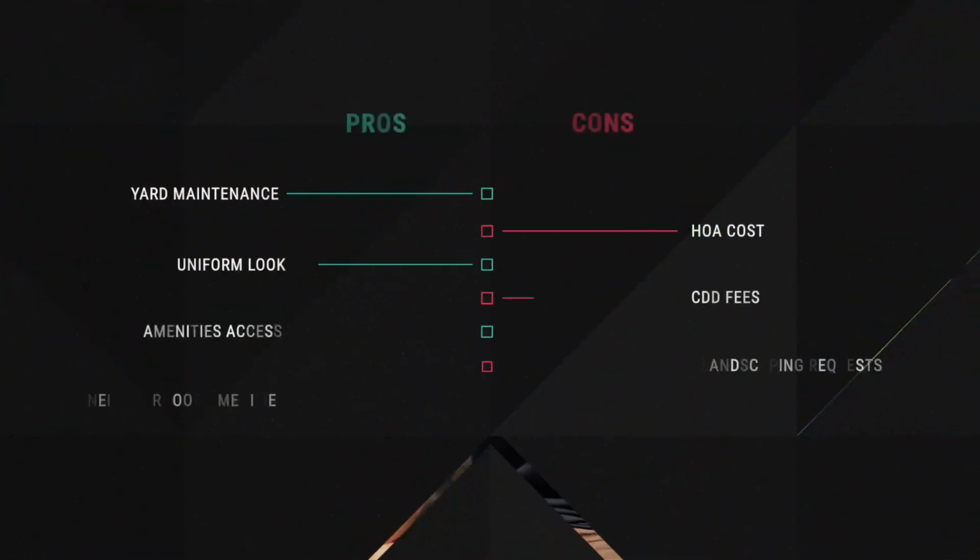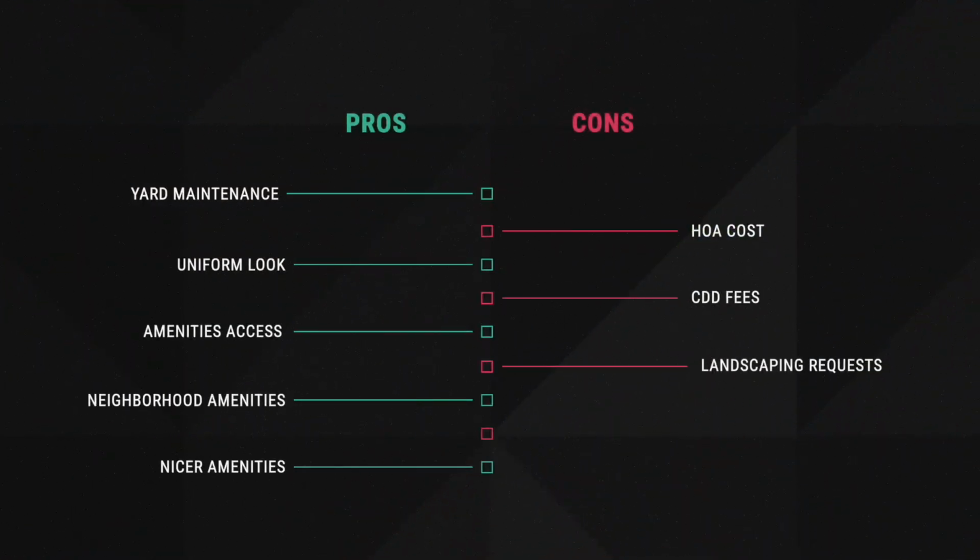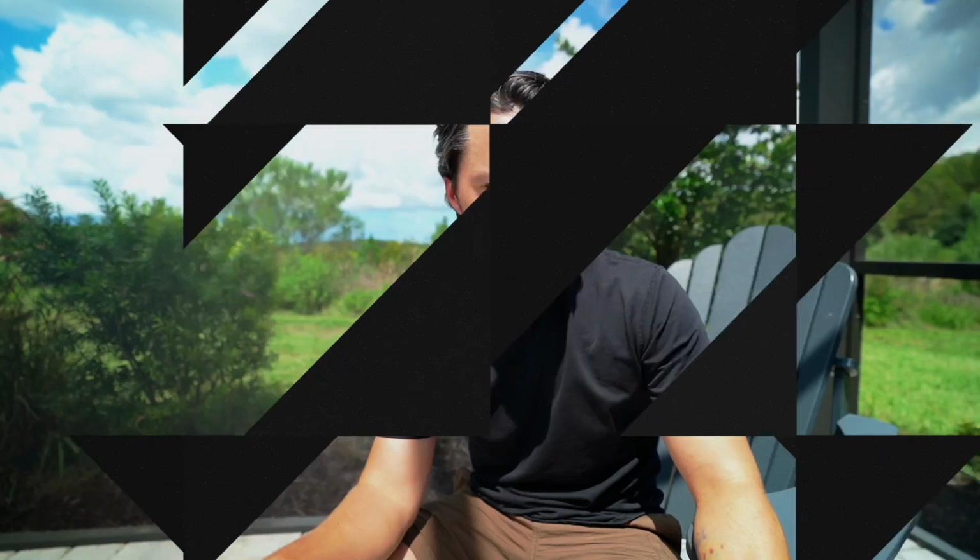Okay, con number 3, landscaping requests. So this is our client's house right here, and he was getting his house ready to sell. It had a few bushes that were kind of dying, needed to be replaced, and you have to go through this whole request process with the HOA, the Esplanade HOA. You have to go through this big request process to get something changed on your landscaping, even if it just means tear that bush out and put in a new one.